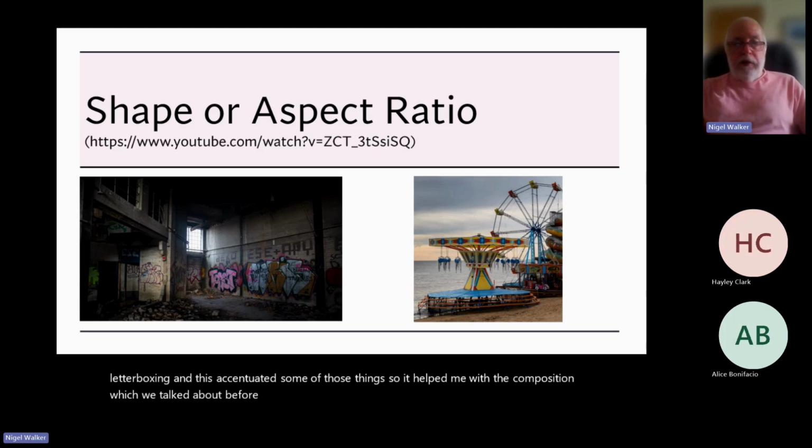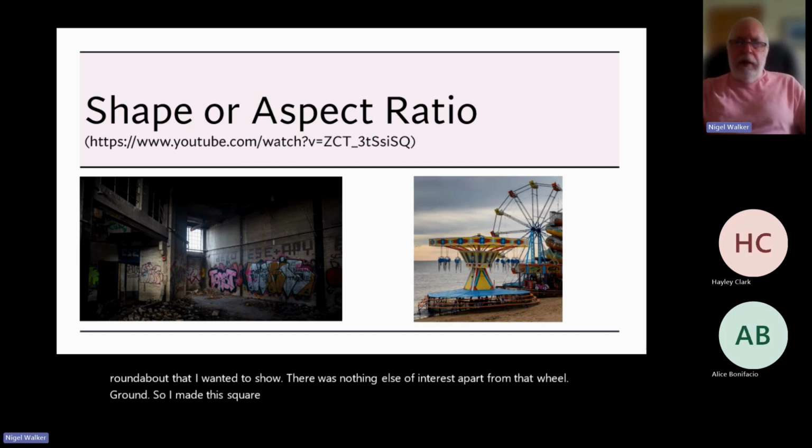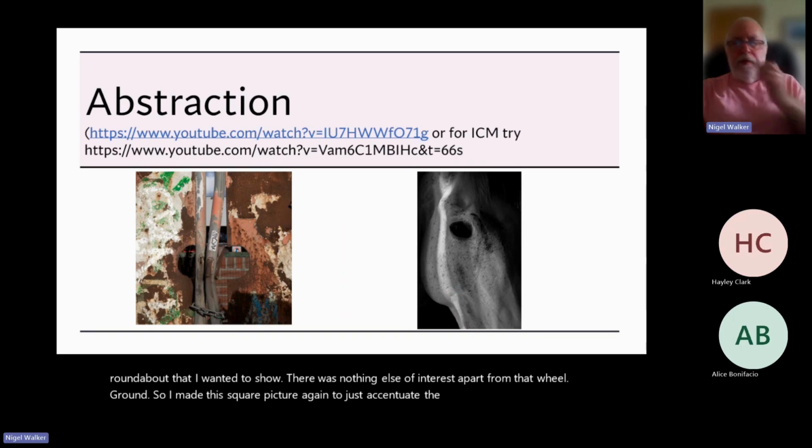Equally, on the other side, in Grimsby, there was this little roundabout that I wanted to show. There was nothing else of interest apart from that wheel in the background. So I made this square picture, again, to just accentuate the shape of that.